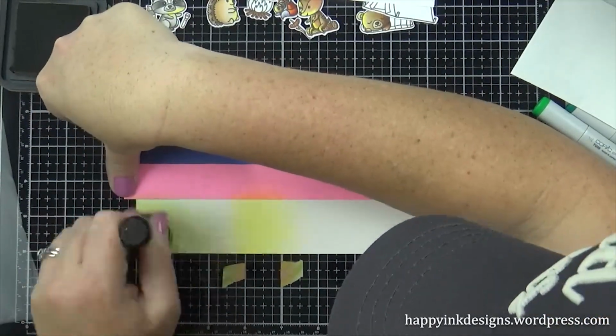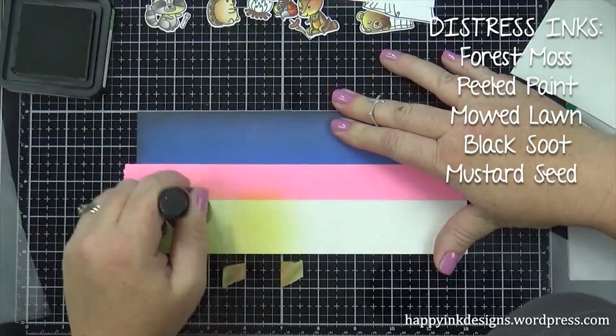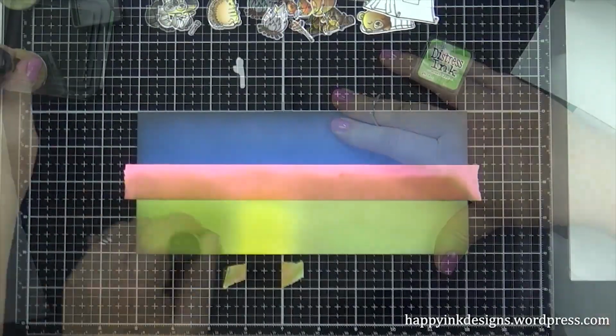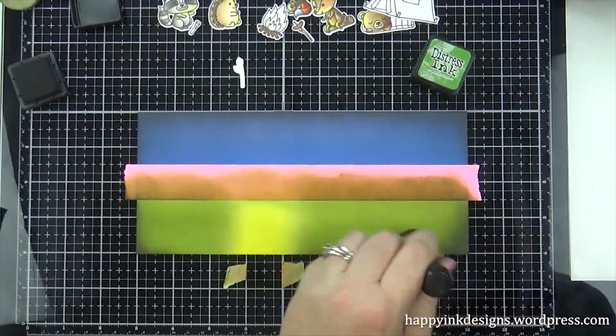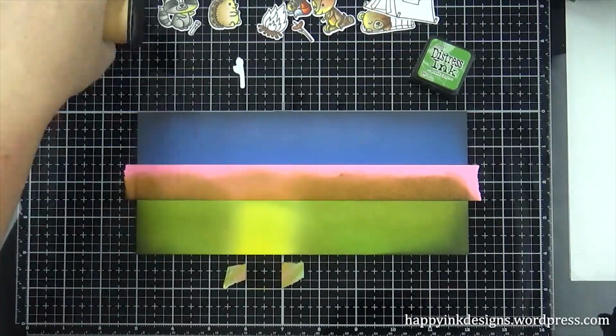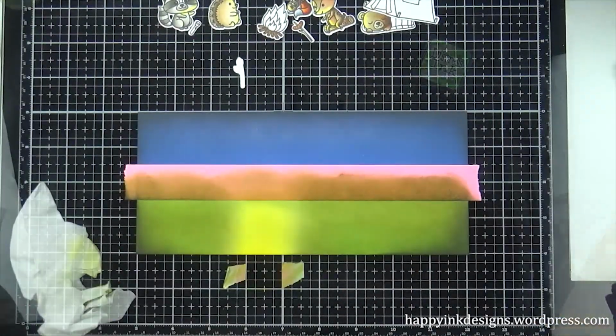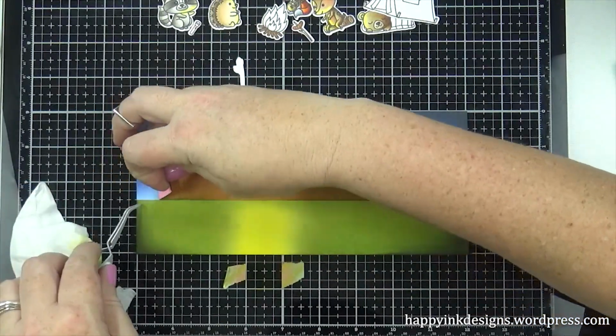The colors I'm using are forest moss, peeled paint, and mowed lawn. And then I'm going to do a little bit of the black soot just around the edges. The forest moss and the peeled paint are pretty dark greens, so the mowed lawn is just a brighter green, to brighten it up a little bit.